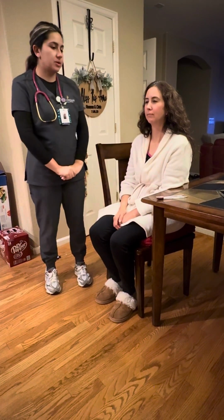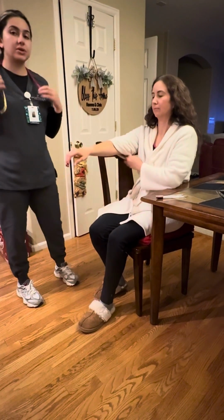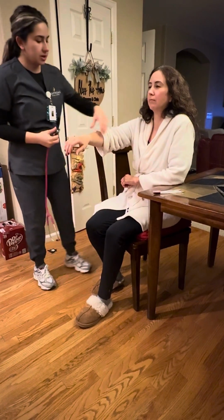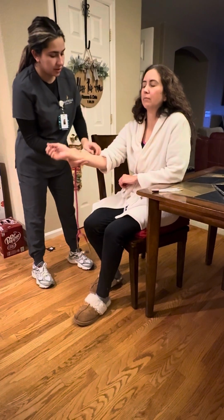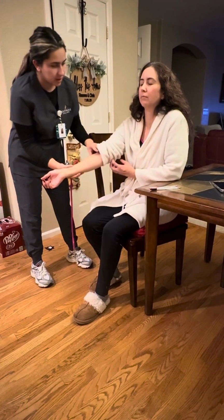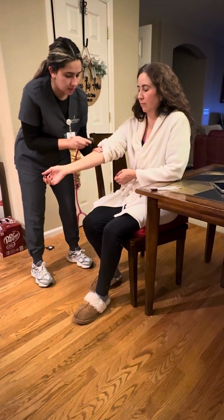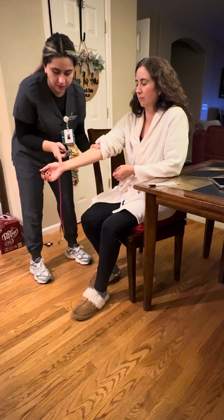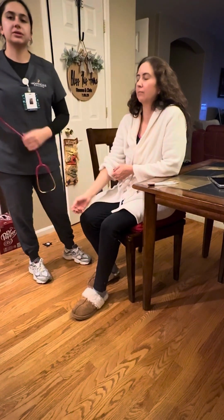All right. So the next thing we're going to do is we're going to start testing for the reflexes. So I'm going to go ahead and take your arm again, sorry. And with the bell of my stethoscope, because I do not have a reflex hammer, I'm going to put my hand straight out, with my hand right here on the antecubital space. And I'm going to go ahead and hit my fingers with the bell. And I should see a reflex right here elicited. So good job. All right, perfect.